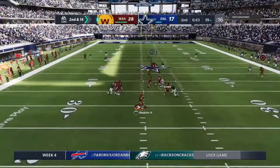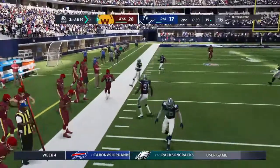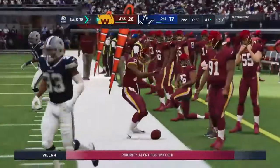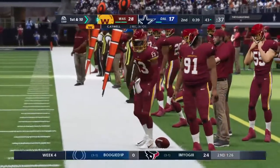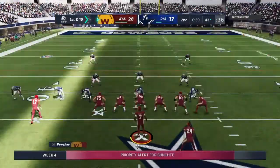To throw again on second down. Haskins. Room to run past midfield. Looking left side, he's got it. Complete. And he gets us to the other side of midfield across the 45 before going out. That one good for a first down pickup of 18 yards.